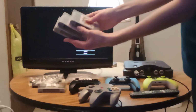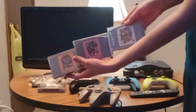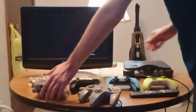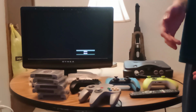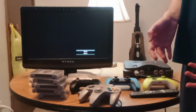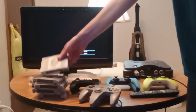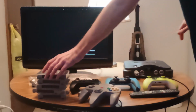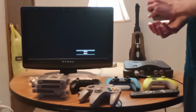I also got the Mario Party Trilogy on the N64, all Japanese, of course. And these are all a lot cheaper than their North American counterparts, primarily because the N64 wasn't very successful in Japan. The games are less valuable. Anyway, let's test out Mario Kart 64.